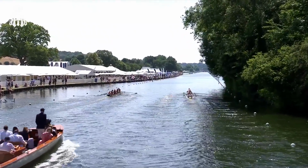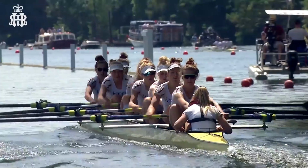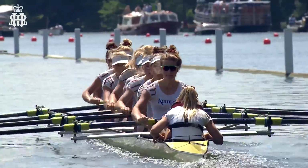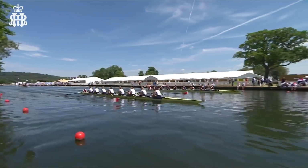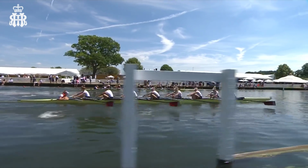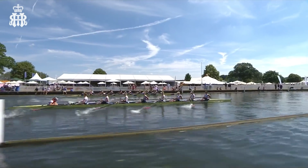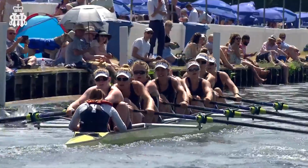And those crews are powering off. You can see there was absolute full tilt off the start. It's really important here. There's quite a lot of similar under-23 type experience in both crews, and they're going to want to show some early form in the race to say, right, this is ours. But at the moment, it's neck and neck coming out of the island. Yeah, the Dutch boat there, trying to drive the crew out of Temple Island and into their rhythm as fast as possible.